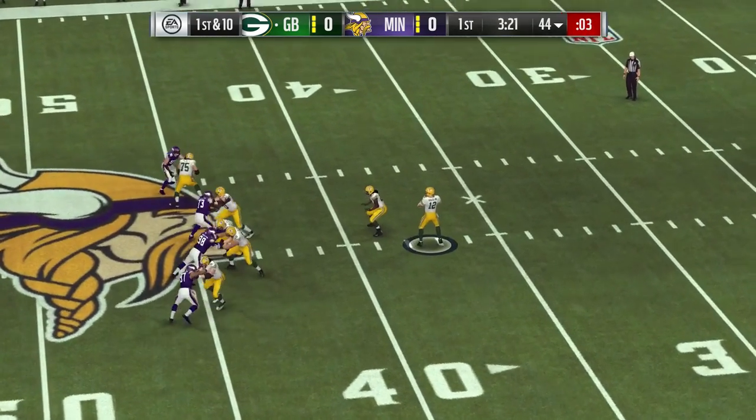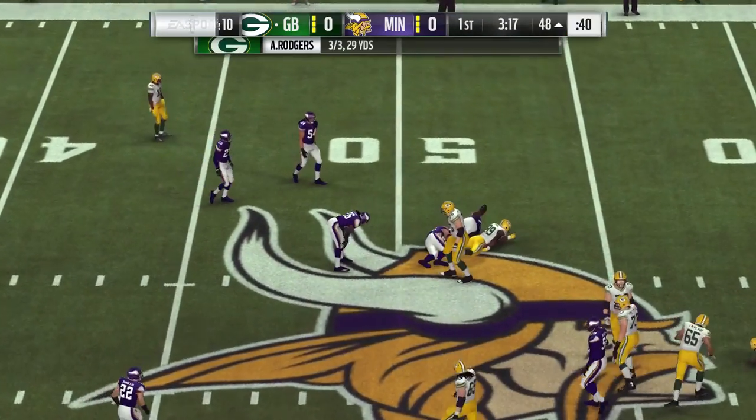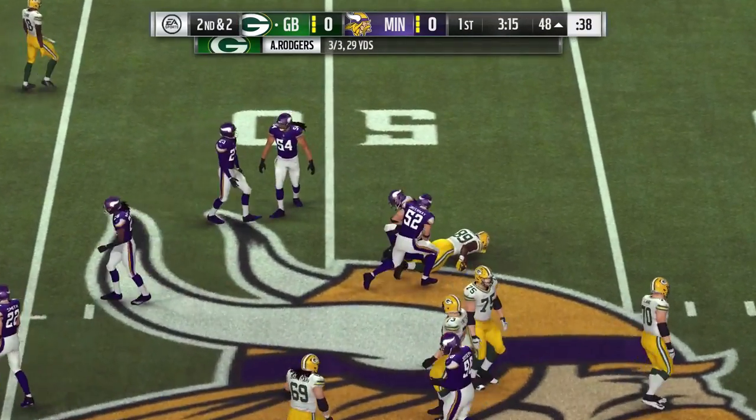They go play action here on first down. And it's hauled in by Jared Cook. And he'll be brought down at the 48-yard line.